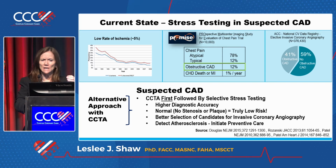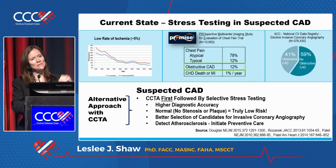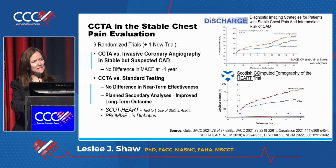You deal with very sick patients. Overall, in a stress testing or CTA lab, only about 1 in 10 has obstructive disease. And what happens with that population is when they get referred to the cath lab, you see a very, very high rate of no obstructive disease. This is a very inefficient and ineffective pathway that we have going on right now. So what happens if we switch to using CTA? So here's the data for CTA based upon the guidelines. There are 9 randomized trials, a very recent one, the DISCHARGE trial, which was published about 2 months ago.